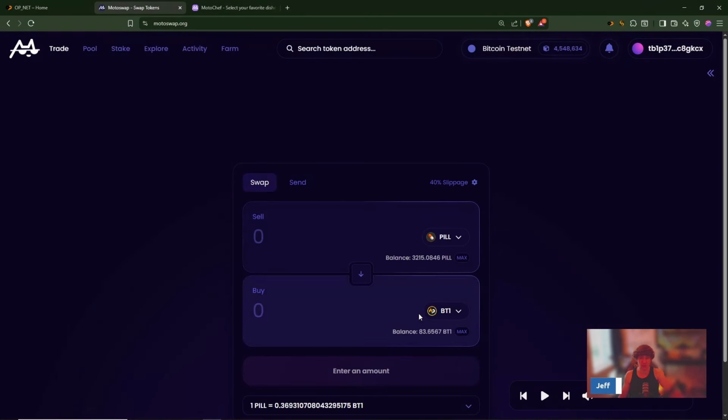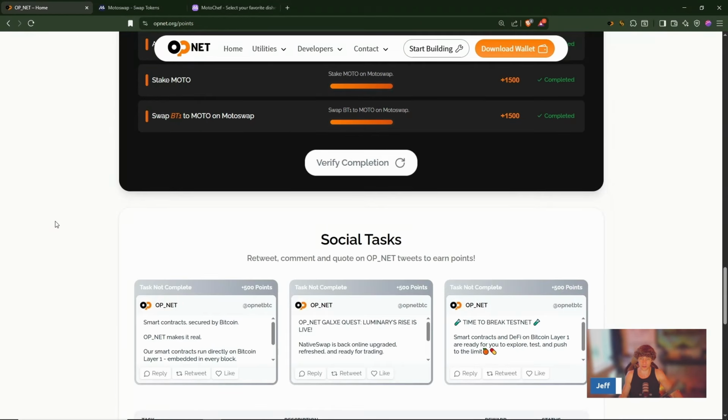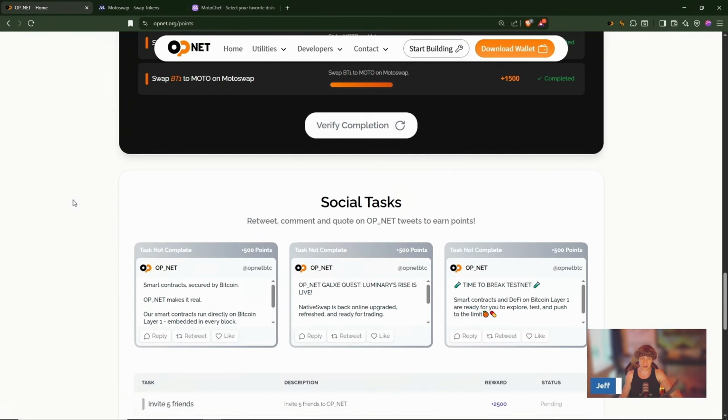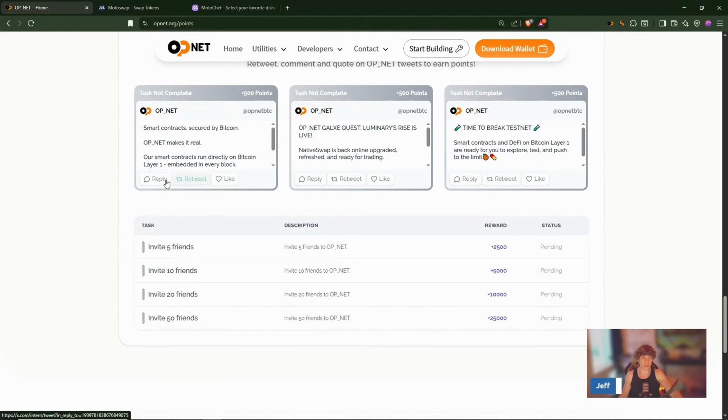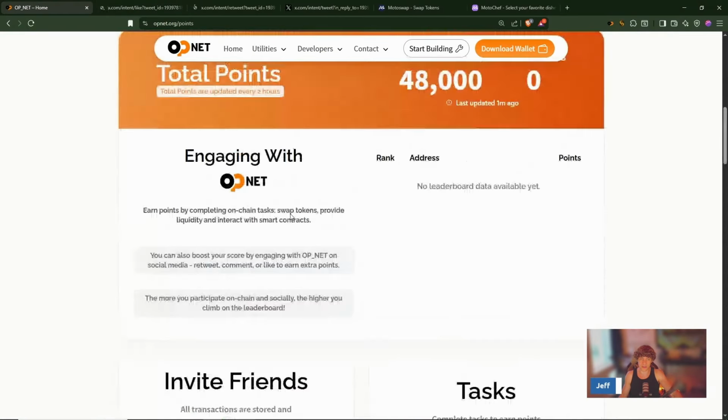But there you go, swapping, staking, farming, all the stuff you want to see on this Bitcoin layer 1. You know, this isn't a layer 2. It's going to be so integral for the Bitcoin network. And you can complete these by retweeting, commenting, liking, bada bing, bada boom, and inviting friends. And that's really about it.